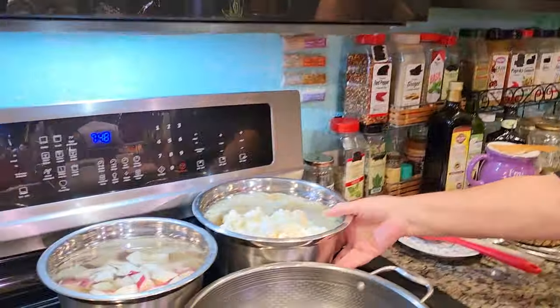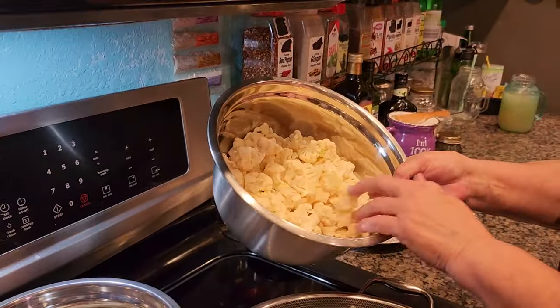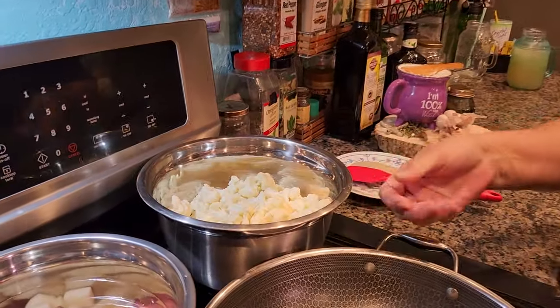Aloo Gobi. And what is Aloo Gobi? It is potatoes and broccoli. No, cauliflower. I always say broccoli for that. It's like the white broccoli. So we are having a lot of it here, a whole bunch, because we love that stuff.